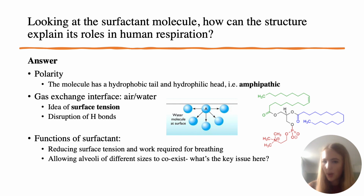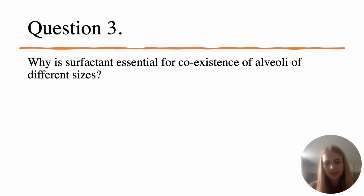Kind of the next leading question would then be, okay, so what is the other function of surfactant? Is there anything else that it does? And you might already know that there are lots of alveoli in the lungs and they're all different sizes. So how does this actually work? And this leads us to the next question, question 3. Why is surfactant essential for coexistence of alveoli of different sizes? So once again, pause and have a think.